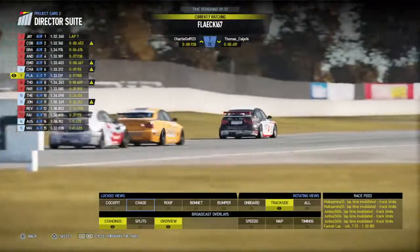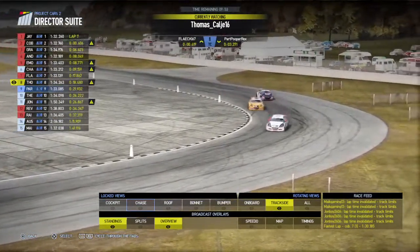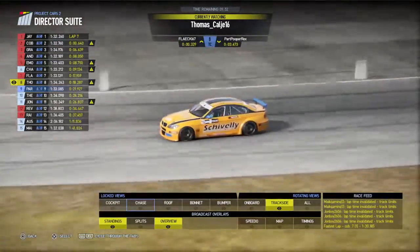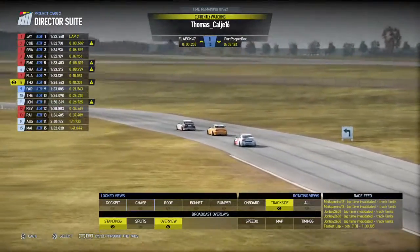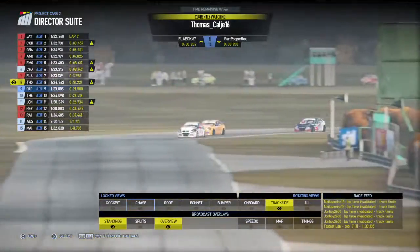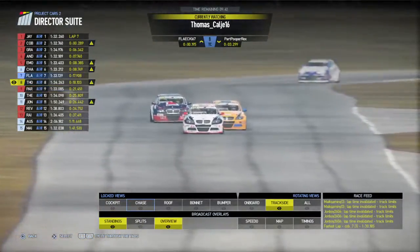Flaky at the moment, just trying to hold off Thomas, and it looks like we've got a 3-way battle with the BMWs, with Mike obviously a lap driver at the moment, but he's currently sat in this 3-way battle between himself, Flaky and Thomas as they head up towards sector 2.